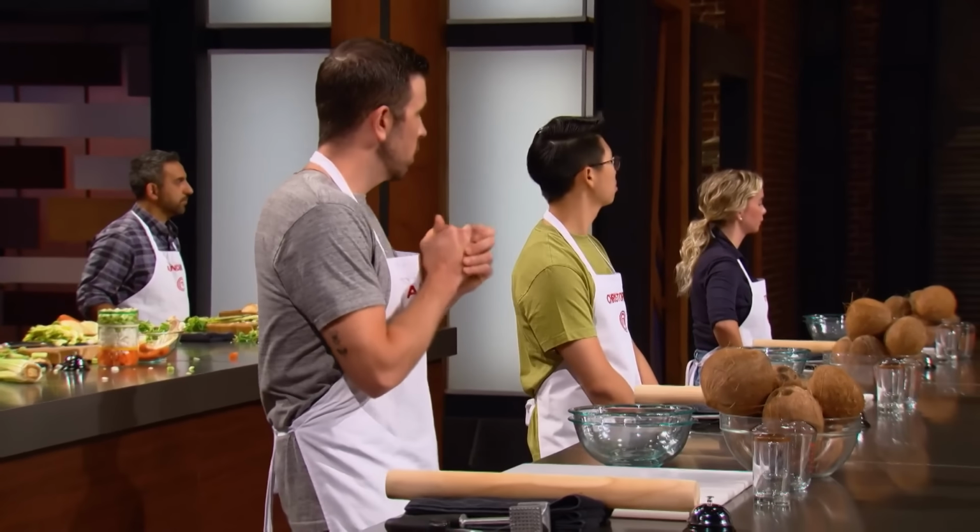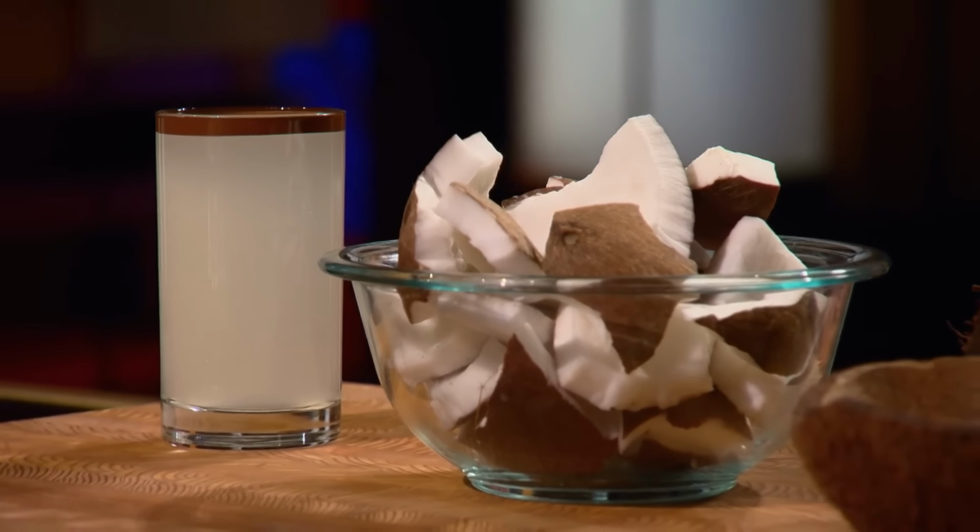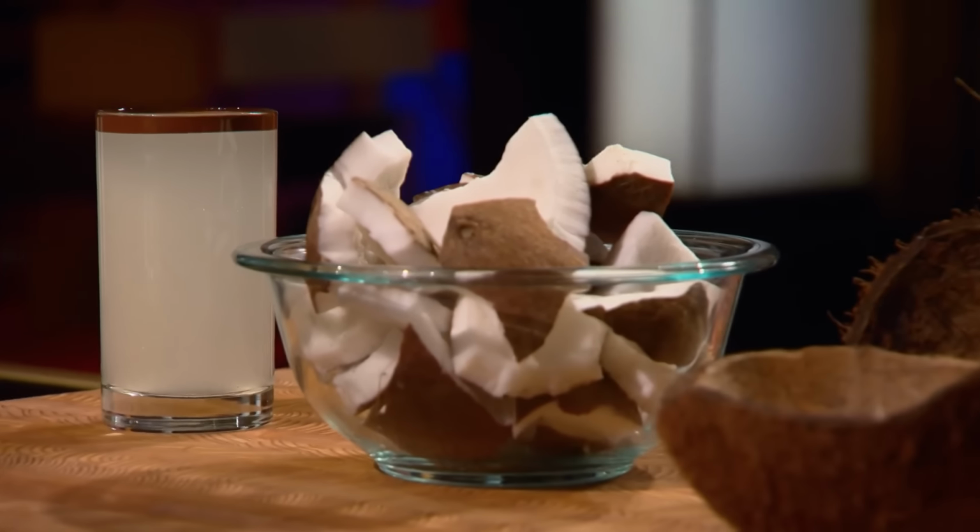For this round, you must open up as many coconuts as it takes to fill your cup to the line with coconut water. Then you must harvest the meat from one of the coconuts. The second round starts now!